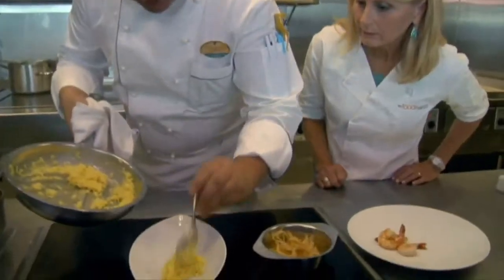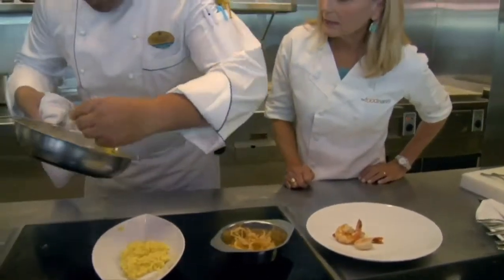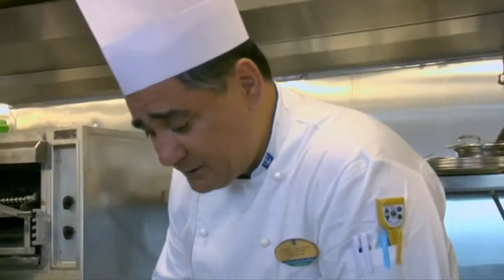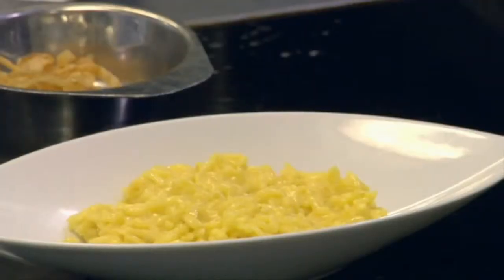Okay, so we come in here like this. Here's a nice little appetizer. This is what we serve as an appetizer. I was going to say, is this a main dish? But it can be a main dish. It can be a main dish if you want to make 6 shrimp and double the amount of the risotto if you want to use that.